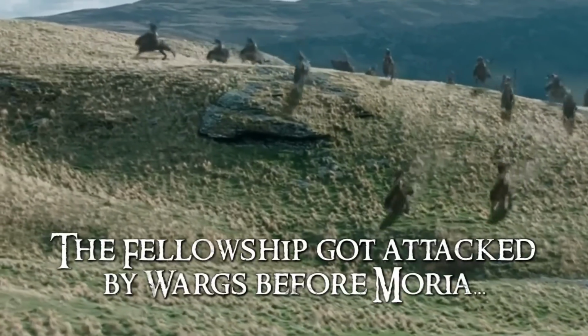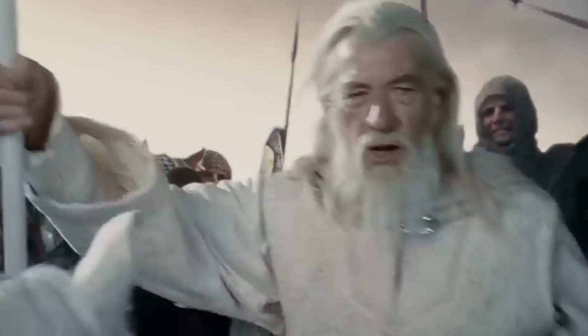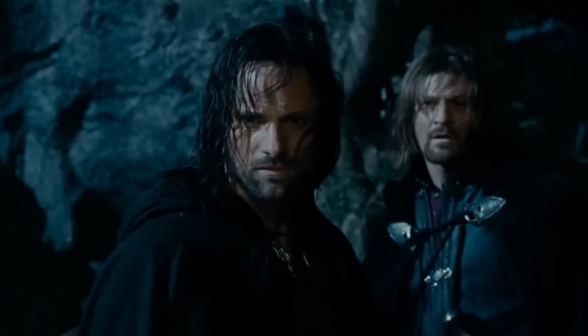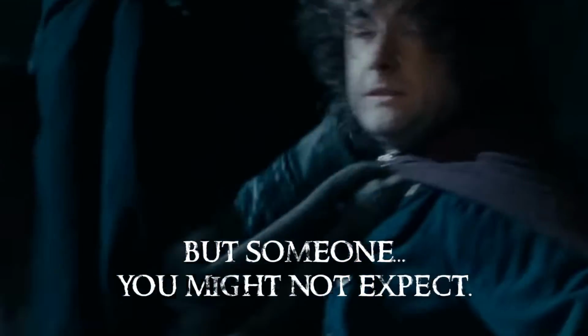Did you know the Fellowship got attacked by wargs before they got to Moria? And Gandalf showed off some serious wizard power during that fight. Plus, the real culprit behind the Watcher in the Water wasn't Merry or Pippin, but someone you might not expect.